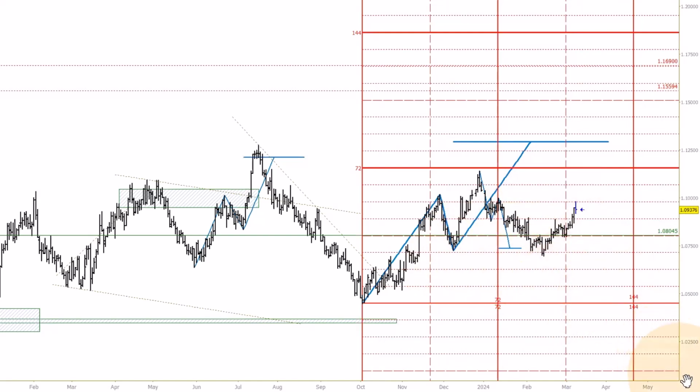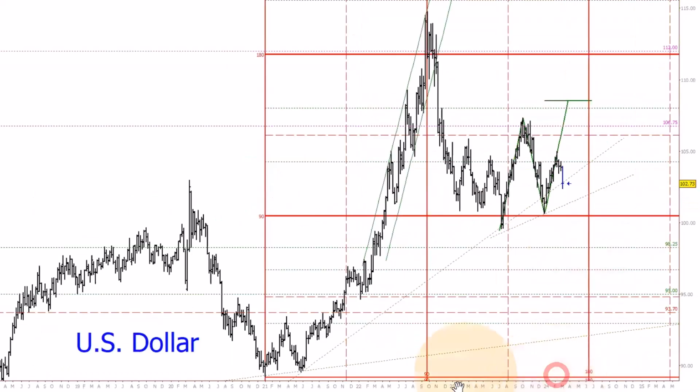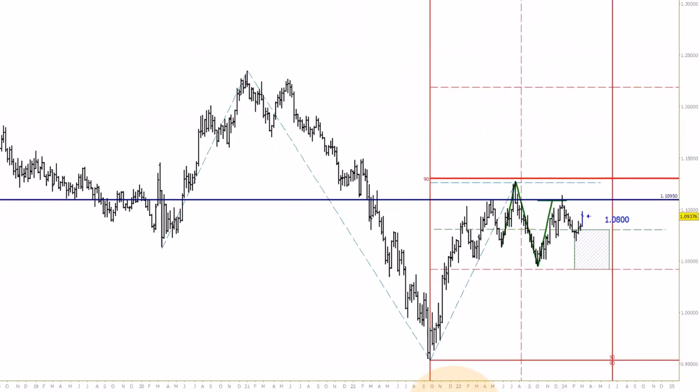Nope. Just like you said, that 108 level was key, and when it held at the half of the square, nice rally. It's a perfect example of why we use the squares right there. Yeah, that's exactly why. That's right. All right.